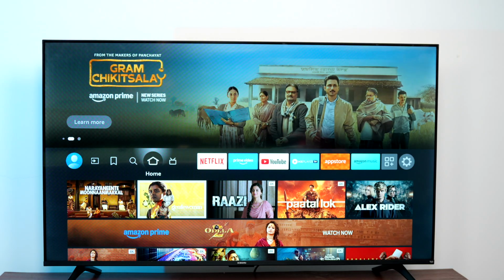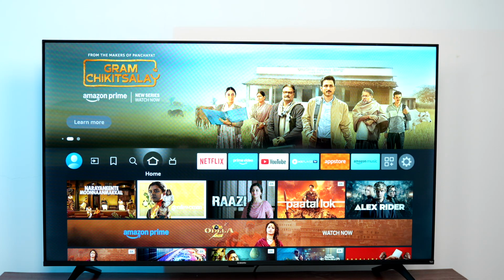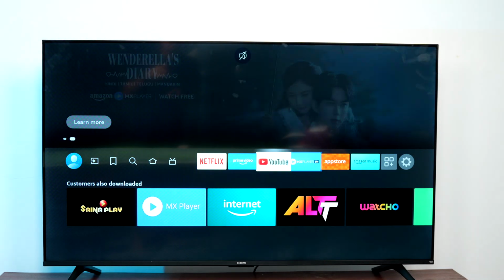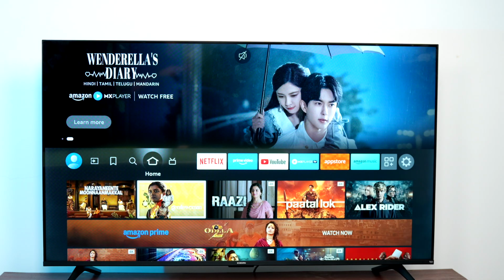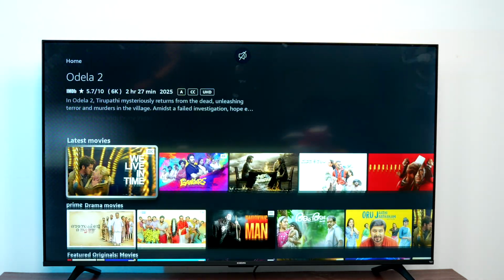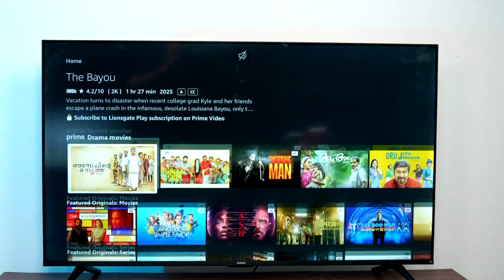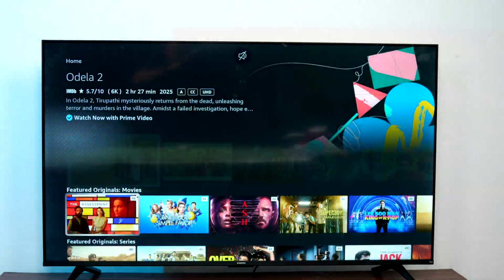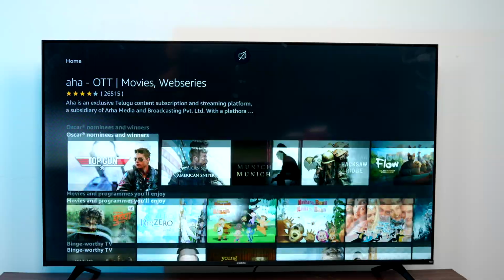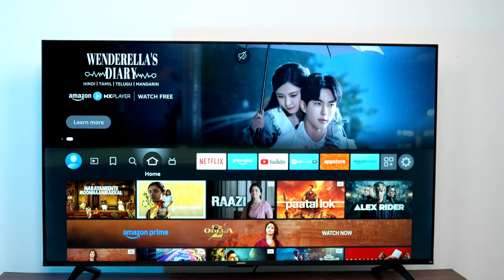Let's have a look at the interface of this TV. So the Fire TV interface, you can see the home screen. You get all the apps listed on the top section. So these are the apps which are listed here. And then you can also see that in the home screen, all the apps and the movies and the OTT platforms are listed here. And you can see how smooth the interface is. It's butter smooth actually. You can see here, even if you scroll, the smoothness doesn't come down, and it's a very slick interface, and you can actually easily manage all the content from here.